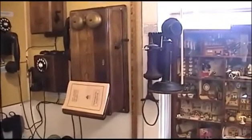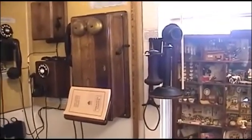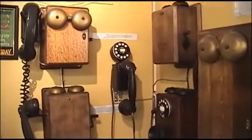Some beautiful examples of the magnetophones here. A number of the phones that are used here on the island. Do you see the phone on the lower right there, or the lower side with the dial? Yes. And there's an interesting story about those. That's actually similar to the one at the Barishwa Inn. It's probably the same model.